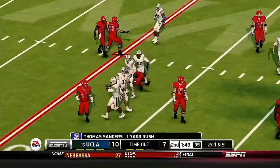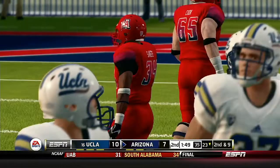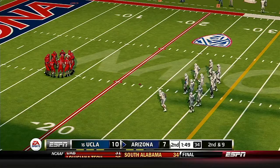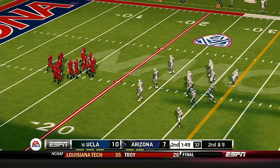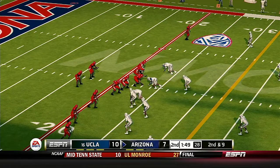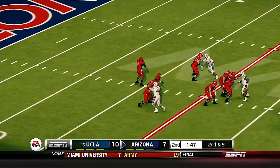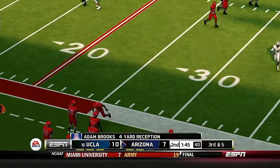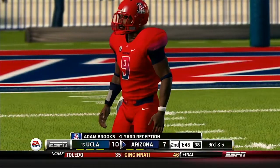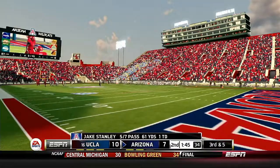He makes it out to maybe the 23-yard line. And he gets a yard on the run. Arizona's going to take their first time out of the half. From their own 23-yard line. Second down. He's out of bounds around the 26-yard line. That'll make it 35.